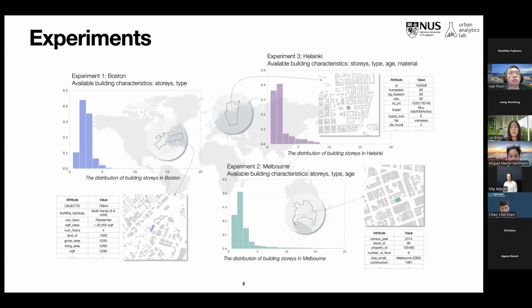So to make our methodology more globally relevant, we choose 3 global cities as our study areas, which are Boston, Melbourne, and also Helsinki. So different cities contain different richness of building information. For example, Boston only includes a few available building characteristics, for example, the number of floors and also the building type, while the city of Helsinki actually covers more diverse building information. So they also provide building age and building material.